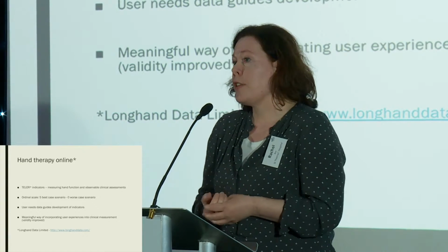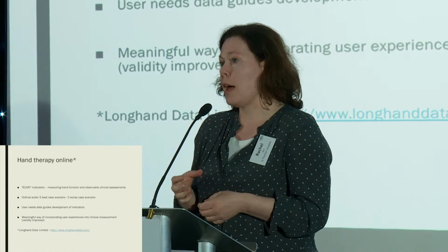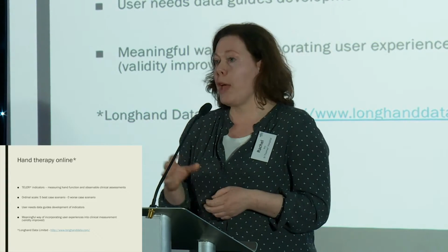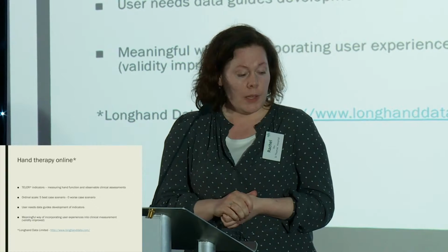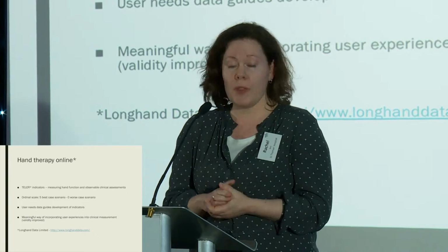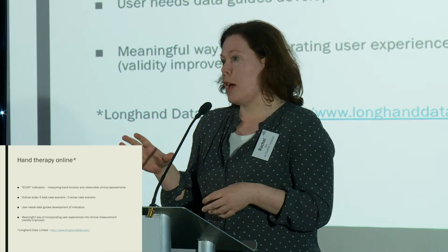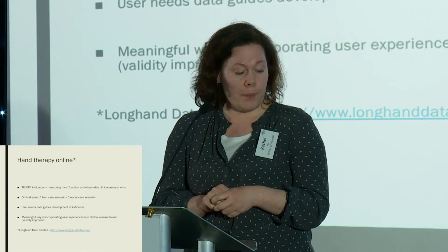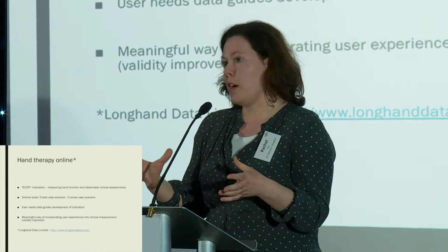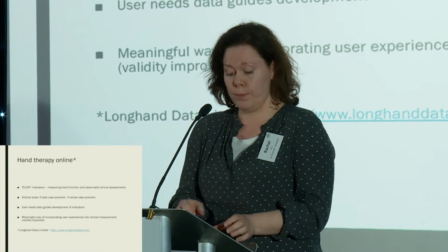So as part of the project, with our participants and research team, we've developed a hand therapy online assessment for EB, and we have what we call tele-indicators. This measures hand function and observable clinical assessments, and it's on an ordinal scale. So 5 is your best case scenario and 0 is your worst case scenario. And the idea is that you do your scores with your hand therapist, and then you can actually complete the online assessment at home.